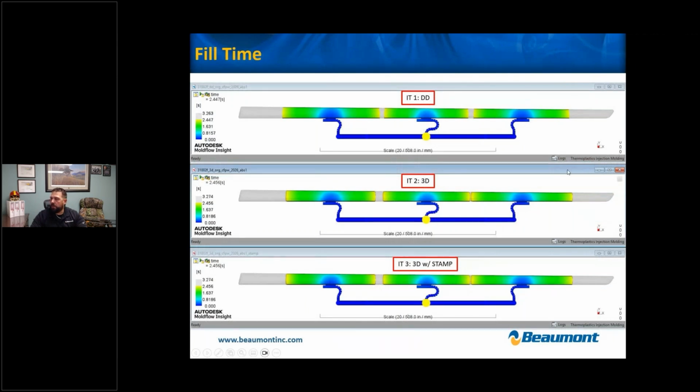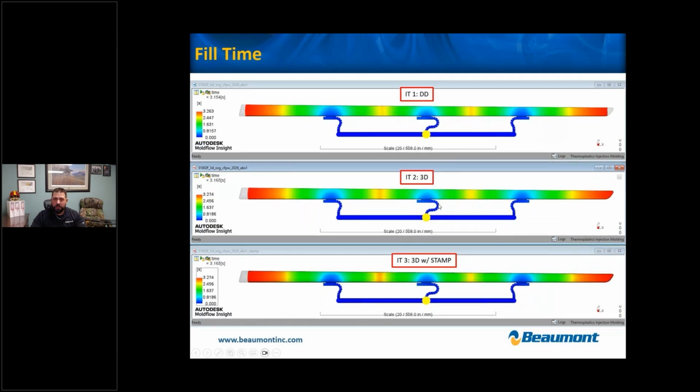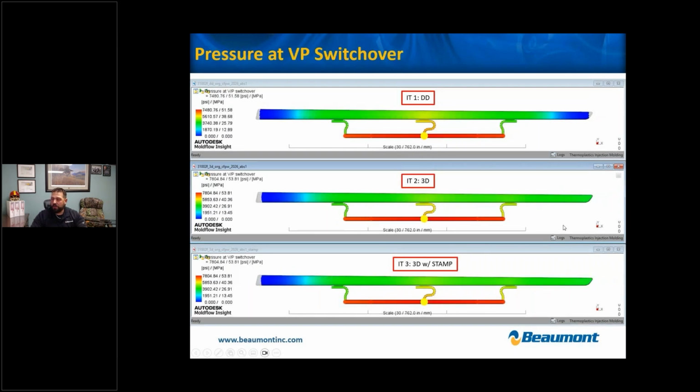What else is different? We notice that the filling progression is different, right? The 3D analysis and the stamp model shows an imbalance where the dual domain isn't necessarily predicting the imbalance. So filling wise, it looks like the 3D analysis is doing a little bit better job. So why is that important to us? We notice that the right-hand side of the part fills becomes hydrostatic. We have a pressure buildup. That may potentially flash in the tool. And then we fill the opposite side of the part where the dual domain analysis showed balance. We also see a pressure imbalance across the cavity. Also could potentially cause issues during molding. So fundamentally, in the filling phase and pressures, there's differences in the Moldflow solver. Also not giving us confidence in selecting the correct linear shrink value to be used in Moldflow.